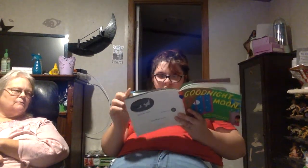The picture of the mouse is so big you can barely see it. That's how big our little mouse is. Can you see him? There's our little mouse.